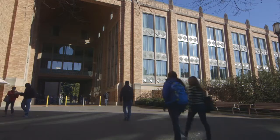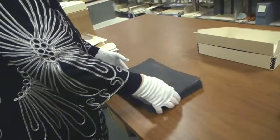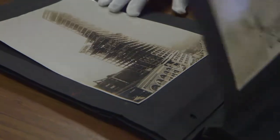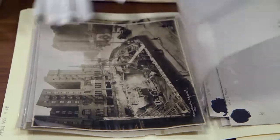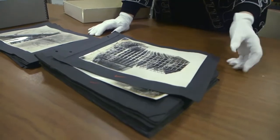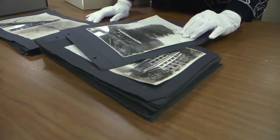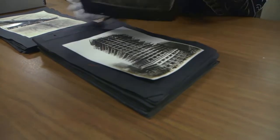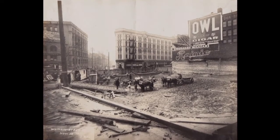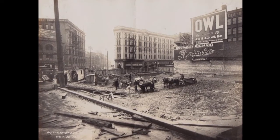So what I have here, this is very cool. I got this collection a couple years ago. This came from a person whose grandfather worked on building the Smith Tower. And it is an entire documentation of the construction of the tower from the foundation to the entire structure going up. So in 1911, you're looking at the site of it. They're putting the boards up and they're beginning to clear out the site.